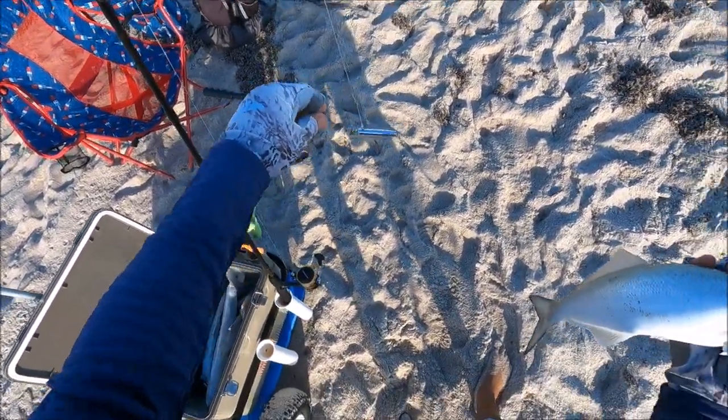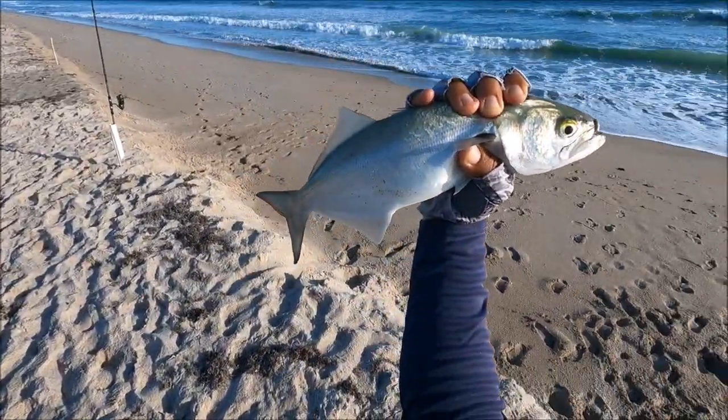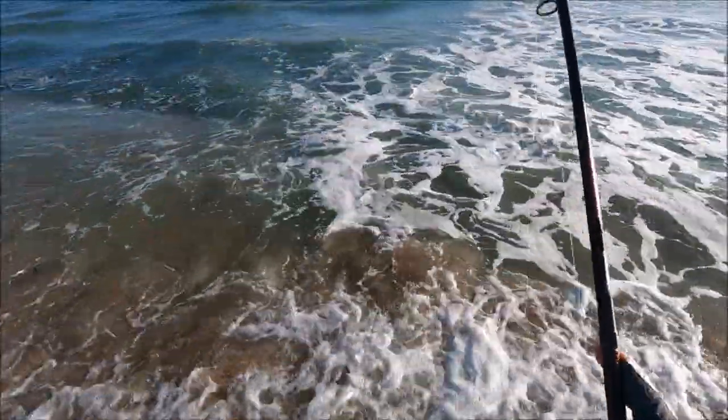Thank you, buddy. You're awesome. Here we go. Third keeper. We got our limit on the bluefish. Whatever this is, it's a good one, with the seaweed.